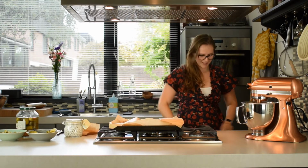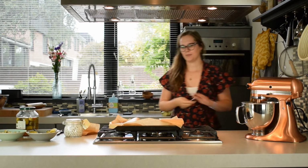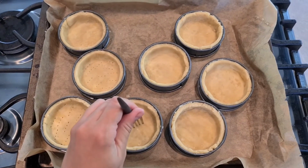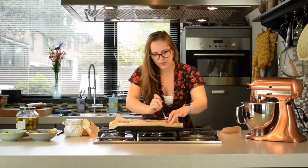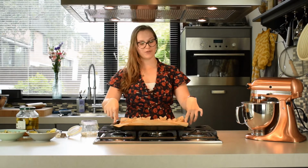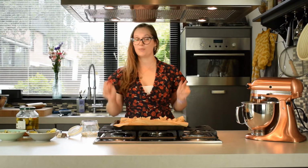Oh, before I forget, let's prick the bottom with a fork. This way the air can go away if the dough starts bubbling up. The tart tins are filled with baking paper and baking beans, and it is now time to blind bake them.